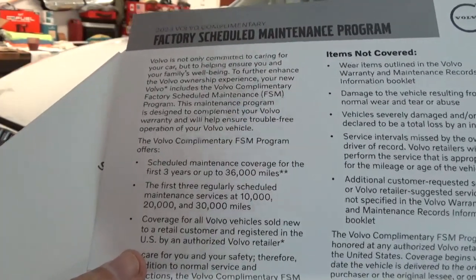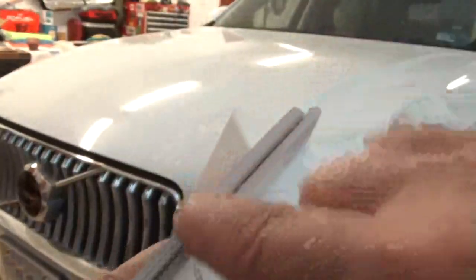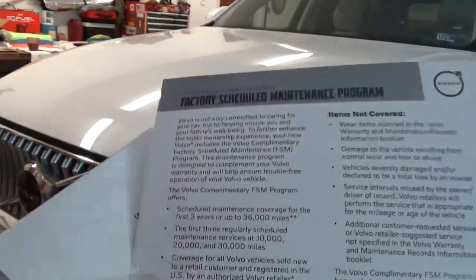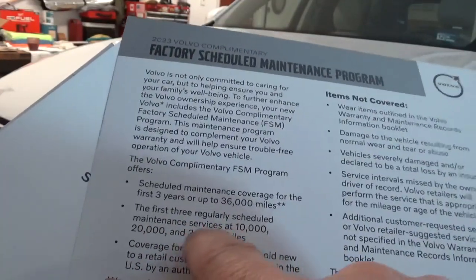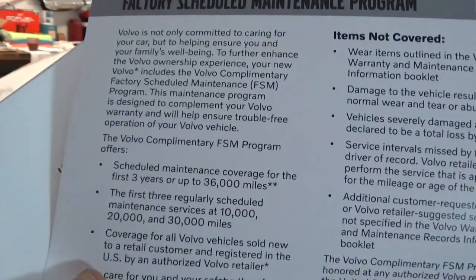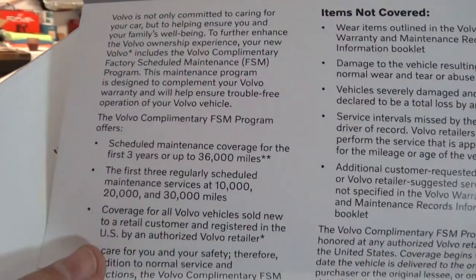I don't know if that includes the oil, because if you read through the maintenance section of the book, it's maintenance services. So, you know, I think that's inspection, like they look the car over and make sure, you know, the wires aren't dangling out the bottom or something.